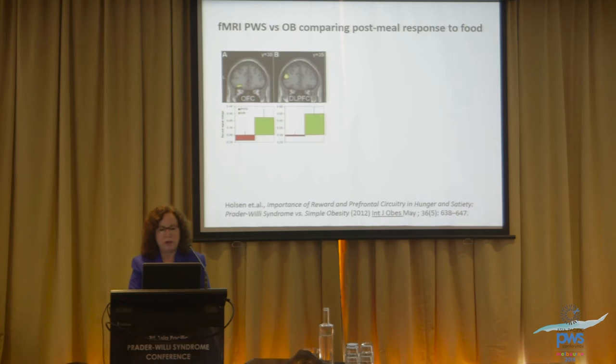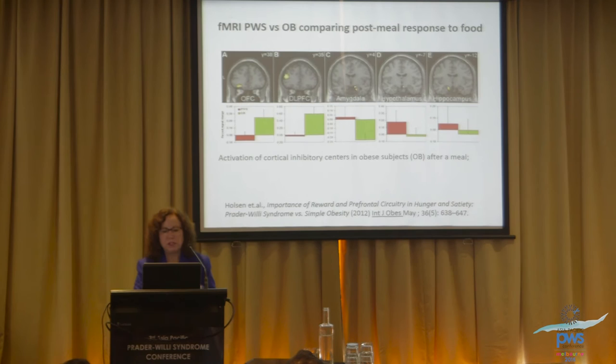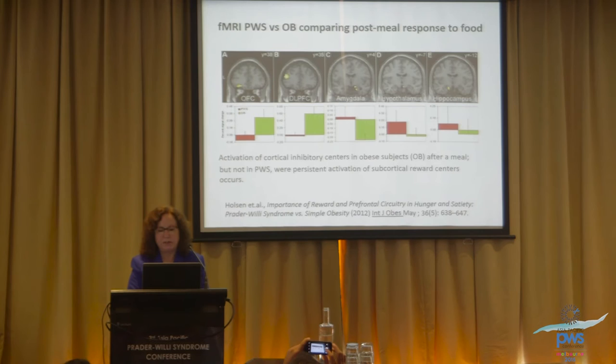And so what they found was that in individuals who are just obese, you see, this is comparing both PWS and obesity, the individuals who had obesity had activation of these inhibitory centers in the cortex after a meal. And that makes sense. After you've eaten, you want to have your cortex tell you that the appropriate decision to make is to stop eating. But what happened in PWS is that after the meal, there was this continued increase in function in the reward areas deep in the brain. That's the blue brain. There was persistent activation of these centers.